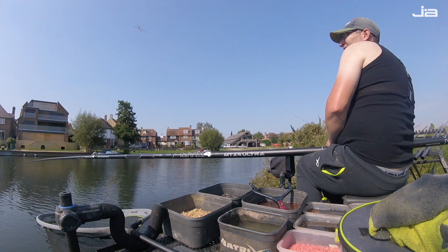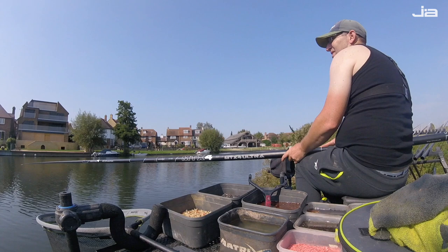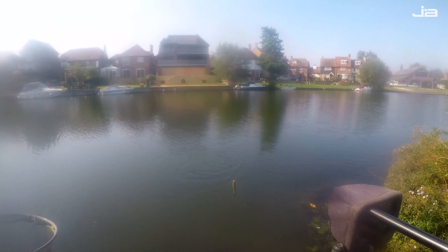Sort of tremble. Right. Yeah, that's a roach. Might be a perch. It's a perch at the bad side. Oh, it's a skimmer. No, it's a roach. Oh, nice roach as well.